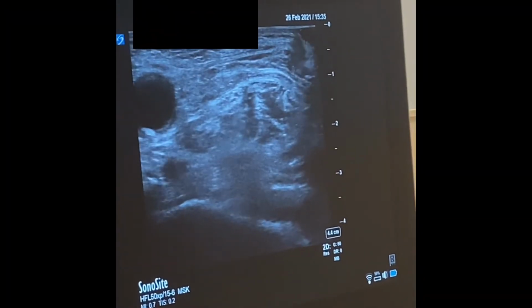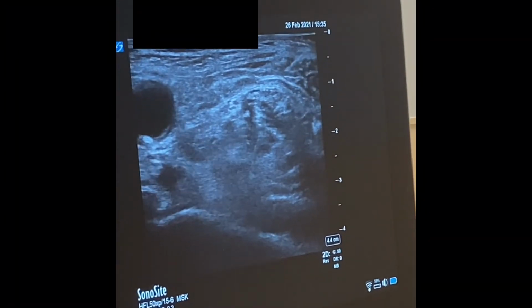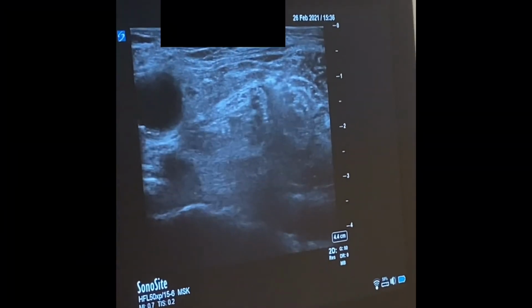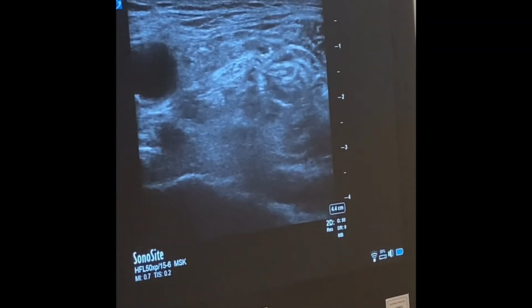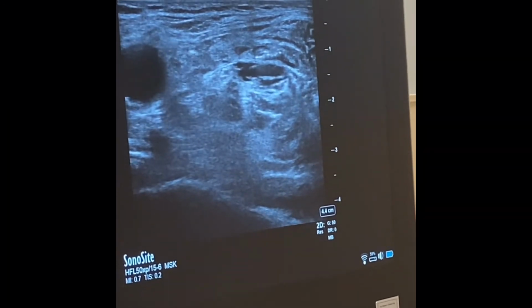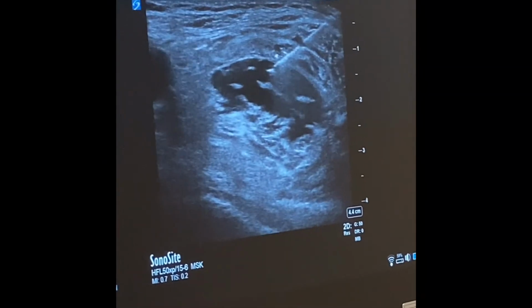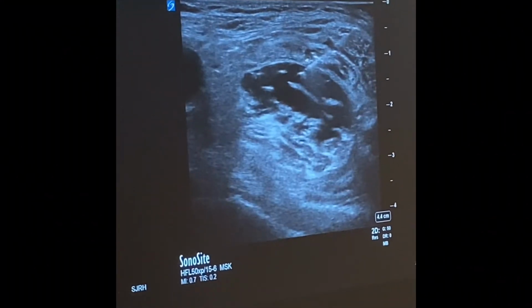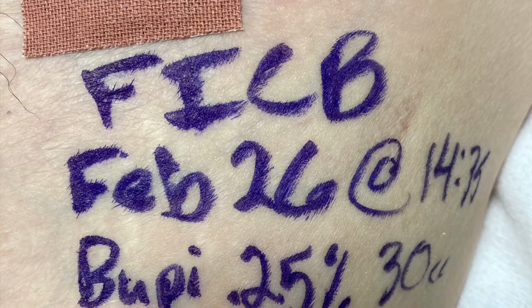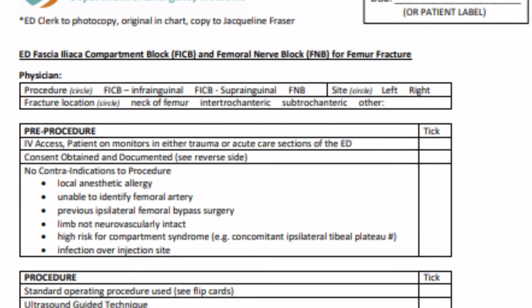If they are happy with where they see the local anesthetic spreading on the ultrasound screen, they will continue asking you to aspirate and inject aliquots of local anesthetic until a total of 20 to 40 cc's of local anesthetic has been injected, noting that the volume may change depending on the patient's weight and the type of local anesthetic selected by the physician. The most common choice you may see used is 30 cc's of 0.25% bupivacaine. After the procedure, the physician will mark on the leg which they have injected and document their procedure on a new physician document.